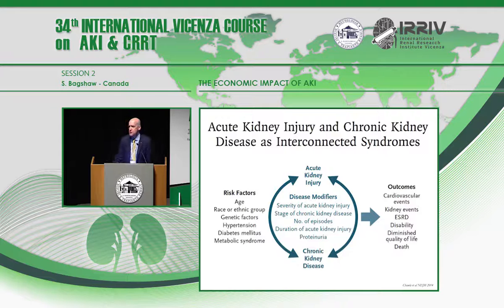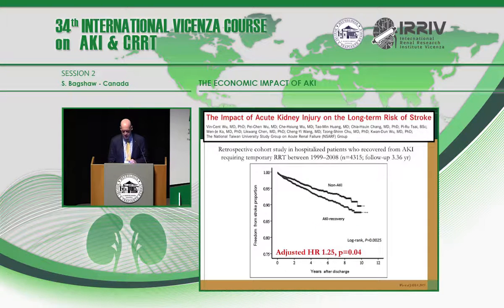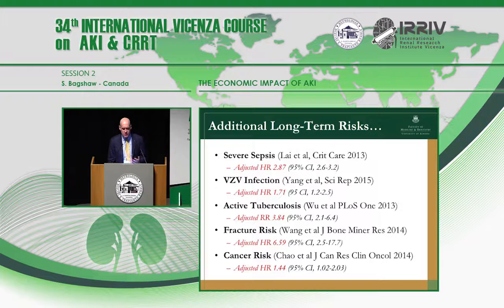We saw this graph already once today. The idea around incident CKD, or rapid progression or acceleration towards end-stage kidney disease, is now being clearly recognized as an important longer-term event following acute kidney injury, in and of itself with a lot of health economic and health resource implications. But not only that, quite a bit of data has emerged to suggest that patients who survive their episode of AKI in association with an episode of critical illness or an episode of acute myocardial infarction, like you see here, have an increased risk of other events, like major adverse cardiac events and major stroke, increased in patients who have AKI versus not and survive their episode.